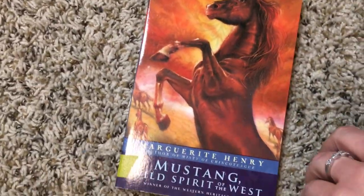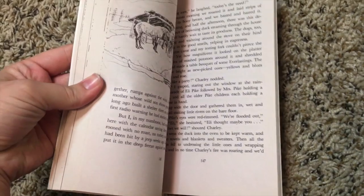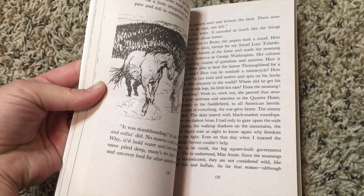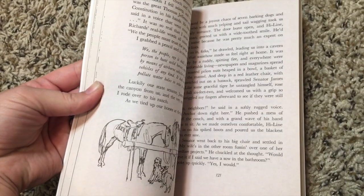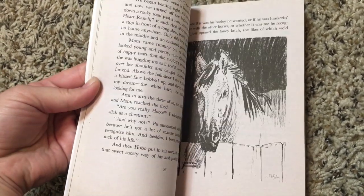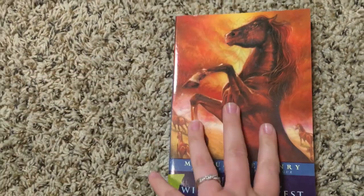And this is the last one. So the last one definitely has the smallest print. It still has some pictures. There you go.